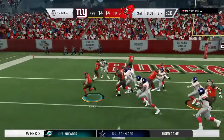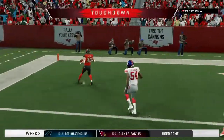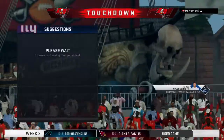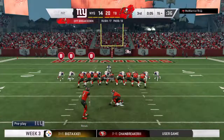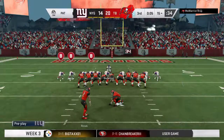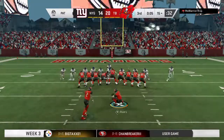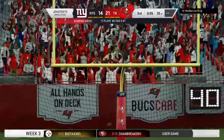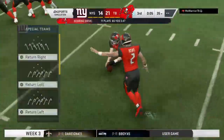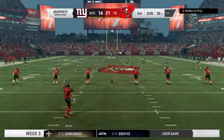They'll try to run with Lindsey. And he's in. Touchdown, Buccaneers. Philip Lindsey, his 2nd touchdown of the game, his 3rd on the year, as his guys are able to regain the lead. PAT up and good by Rosas. And the lead is now 21-14.